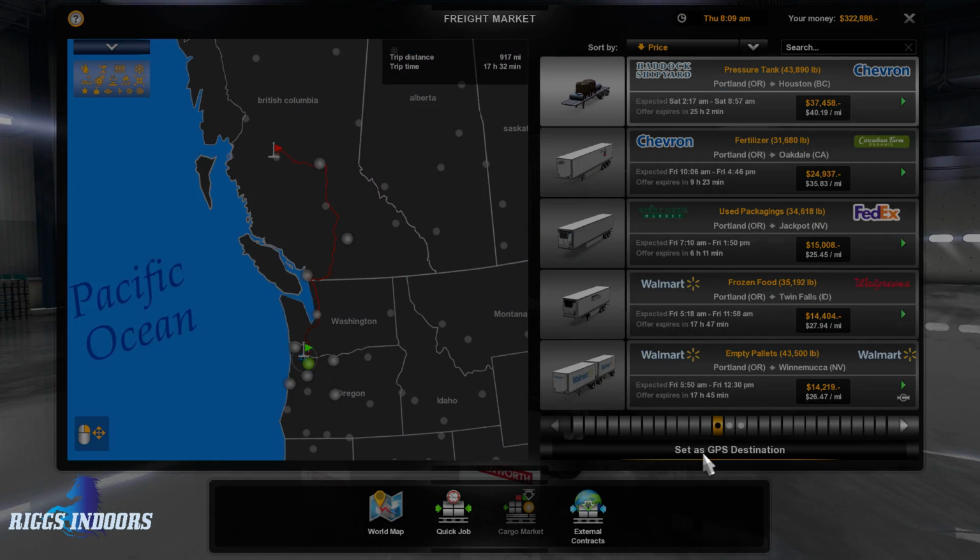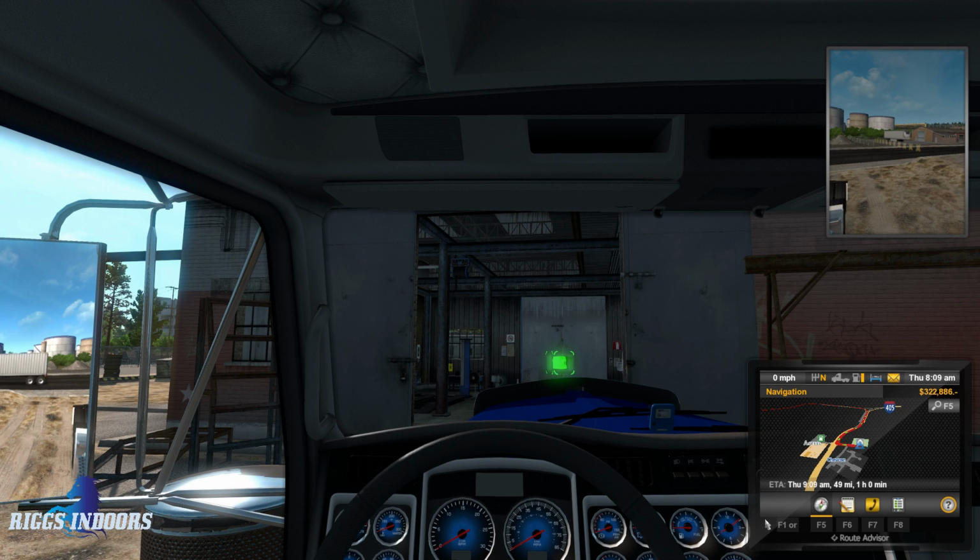So we will set that as a GPS destination, and on the next one, y'all, we'll definitely try to make things work and do that trip across Canada, at least start it. Now, I might change my mind, and I hate those glowing red hot wheels.